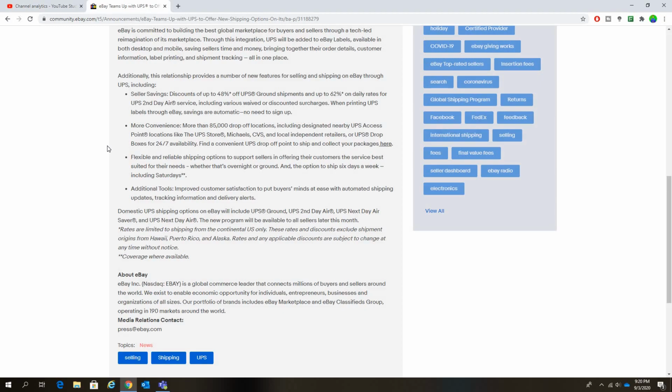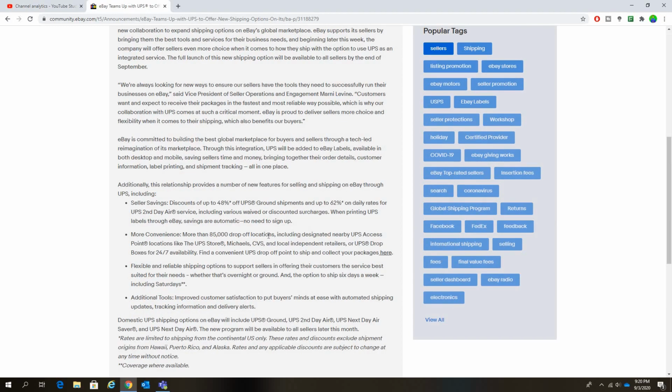More convenience with more than 85,000 drop-off locations, including designated nearby UPS access points, which for me, like I said, there's one less than a mile from my house, where the FedEx I have to travel 3 or 4 miles, I think, maybe a little bit farther than that, actually. So yeah, the UPS stores are around everywhere, so that's cool. So those to me are the huge things.